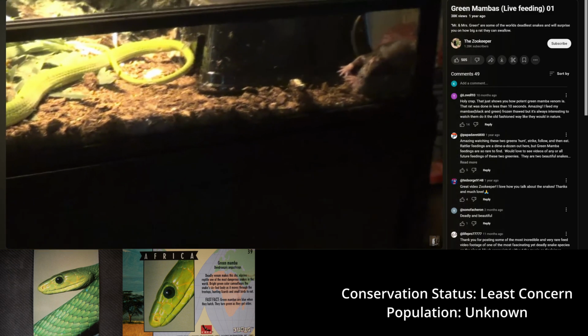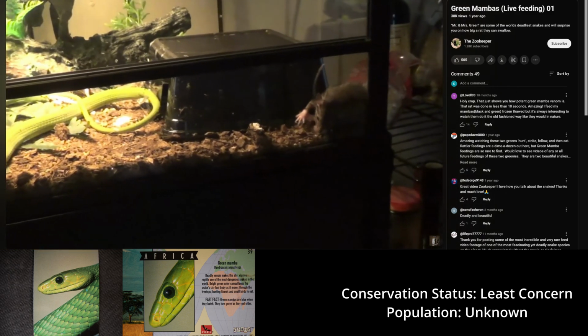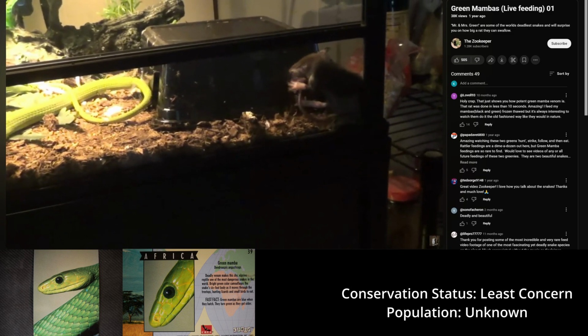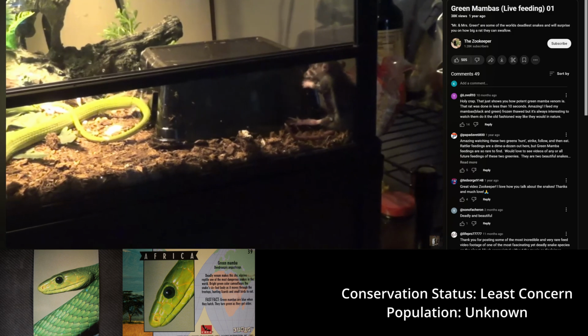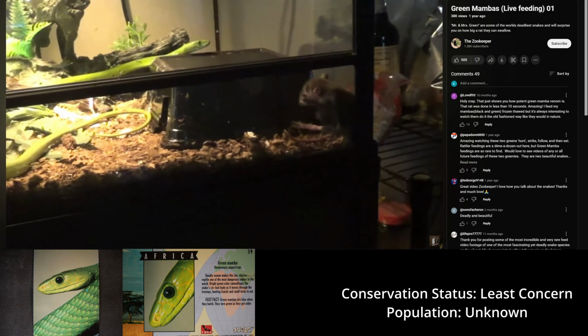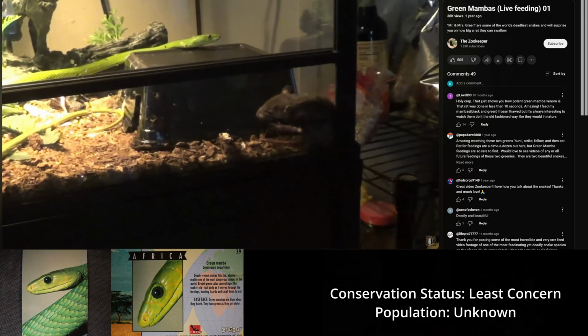Meet the green mamba, or Dendroaspis angusticeps. With its deadly venom, this shy and elusive snake ranks among the most dangerous in the world. Its vibrant green color provides perfect camouflage as it slithers through the treetops, hunting lizards and small birds. Green mambas are actually blue when they hatch. They gradually turn green as they grow older.